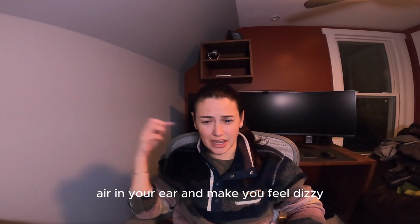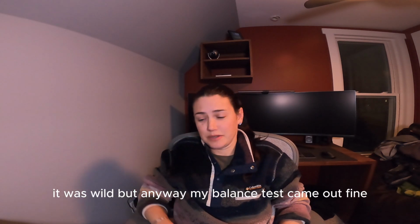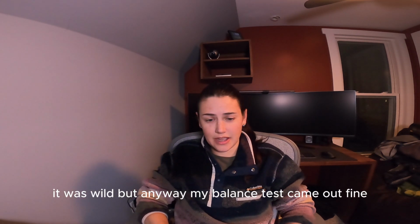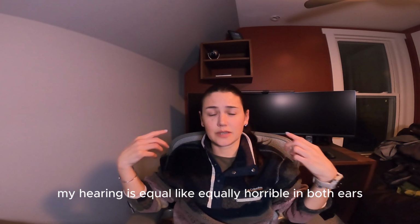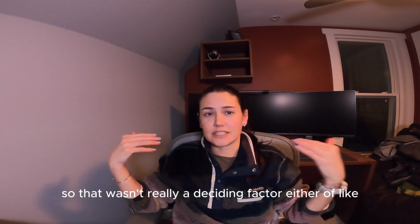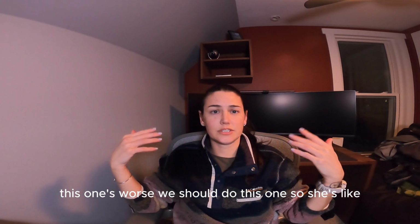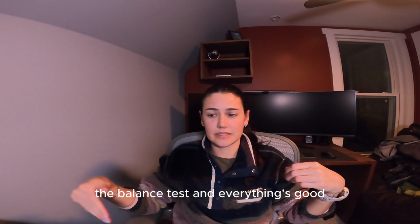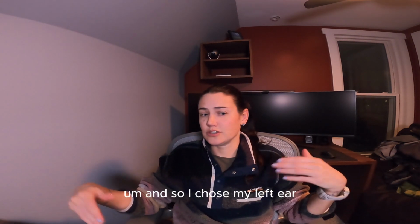And then they put air in your ear and make you feel dizzy. It was wild. But anyway, my balance test came out fine. My hearing is equally horrible in both ears, so that wasn't really a deciding factor of like, this one's worse, we should do this one. So she's like, once we get through the CT scan, the balance test, and everything's good, then you get to decide. And so I chose my left ear.